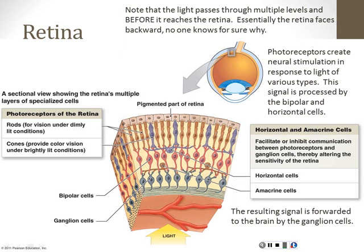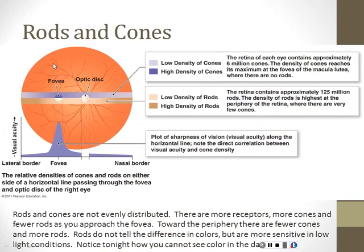All right. So then what comes out of the photoreceptors through these other layers, and then here, these ganglion cells are going to actually send that information through the optic nerve and up to the brain. All right. So rods and cones are not evenly distributed in the eye.